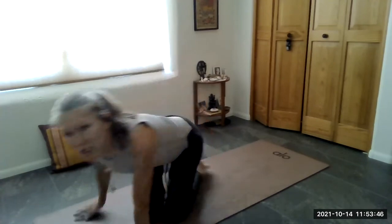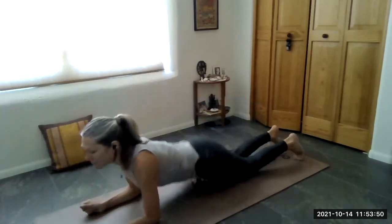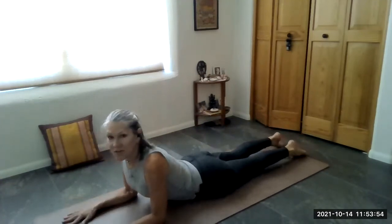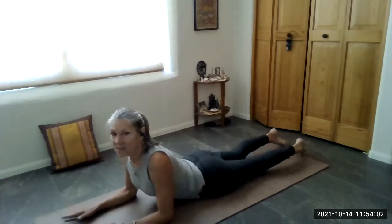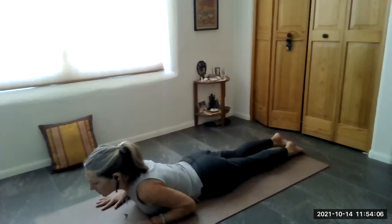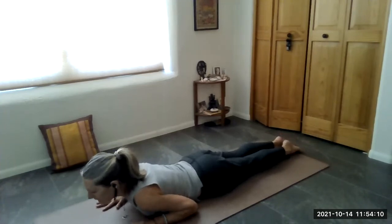And then I wanted to show a little bit of back bends from the floor. So Makarasana, especially if you have a shoulder injury, or again, if you feel like you're developing one and you just want to lay off a little bit, this is a really great one of the prone series of back bends that are really good just to relax the shoulders.